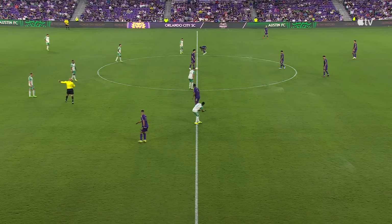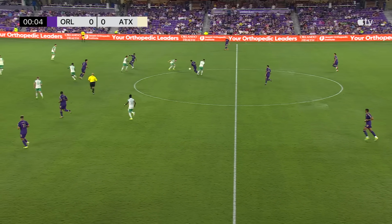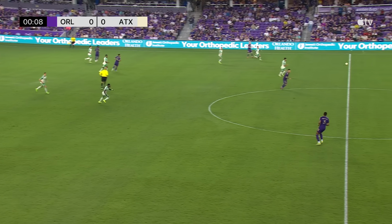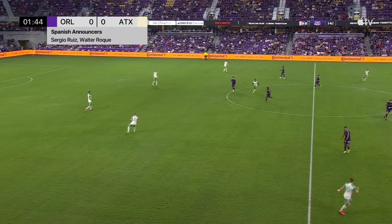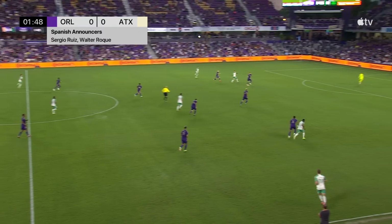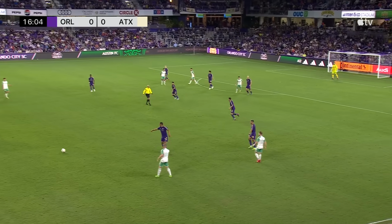And away we go. Orlando City in possession first in the all-purple going from right to left. Austin FC in the white on green. Look, two of their starting double pivots are out either because of injury or international duty. They've had to change things around a little bit.